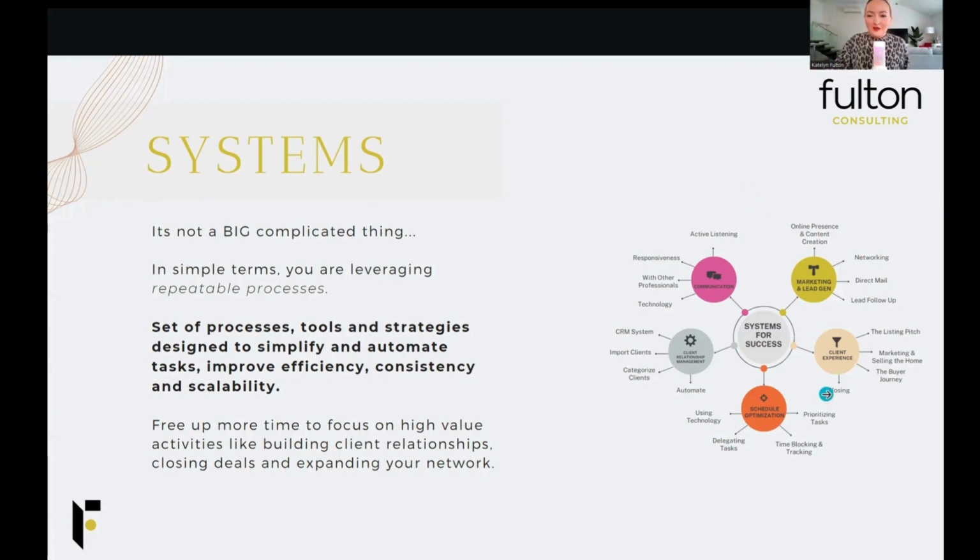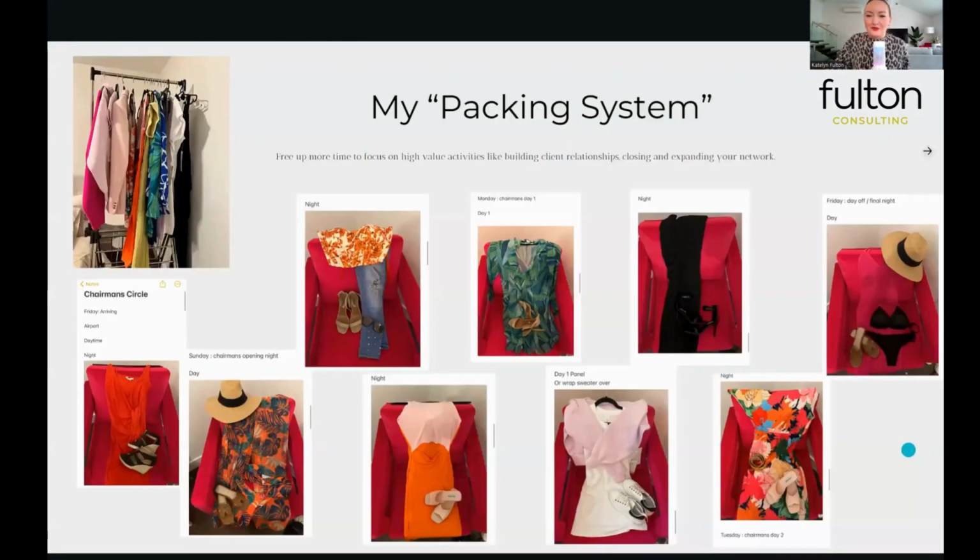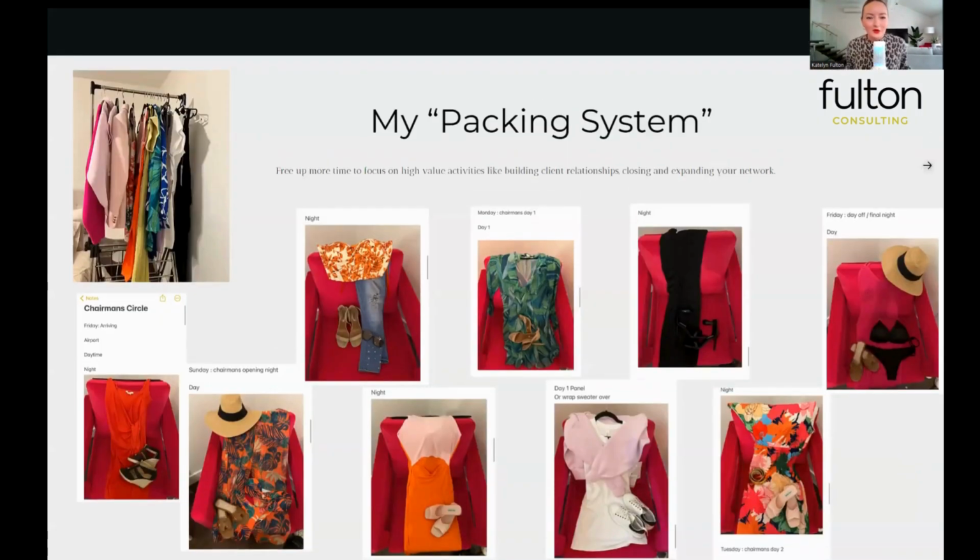So if any of you guys know me or watch me on social media, especially this week, I posted this packing system. This is my packing system. It's something that I do, which is, I just want to show you guys how crazy I am when it comes to organization and just a different way of looking at systems. But this is my packing system.